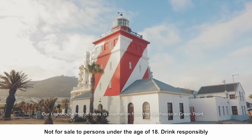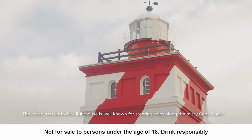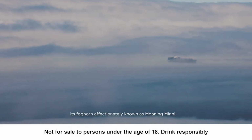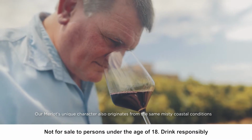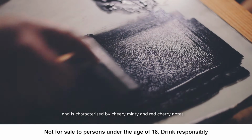Our Lighthouse Merlot takes its inspiration from the lighthouse in Green Point. The cheery red and white lighthouse, well known for steering ships safely along the misty Cape Coast, its foghorn affectionately known as Moaning Minnie. Our Merlot's unique character also originates from these same misty coastal conditions, and it's characterized by chilli, minty and red cherry notes.